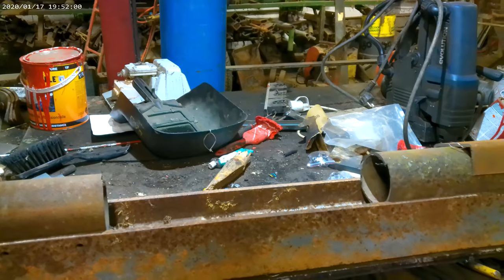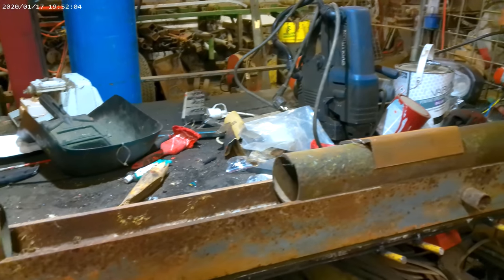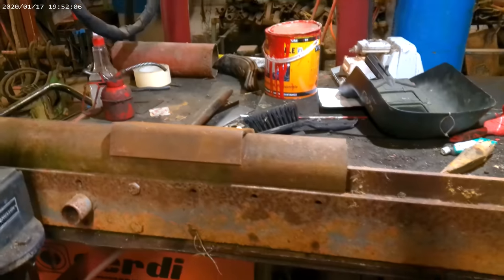I'll turn off the camera now for a few minutes because the sparks are flying and the camera will get damaged with sparks.